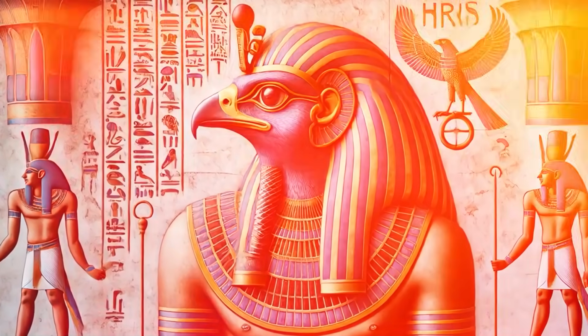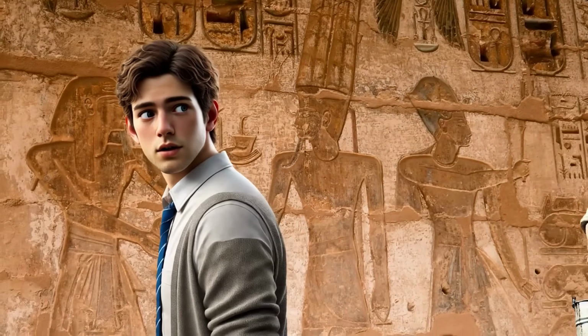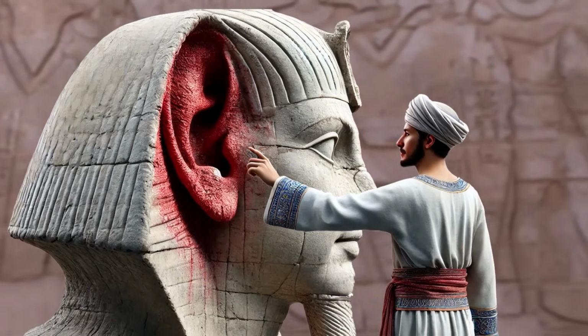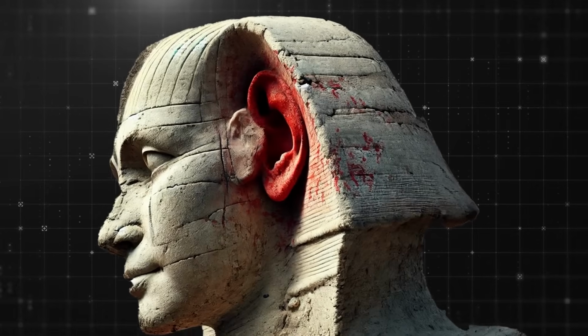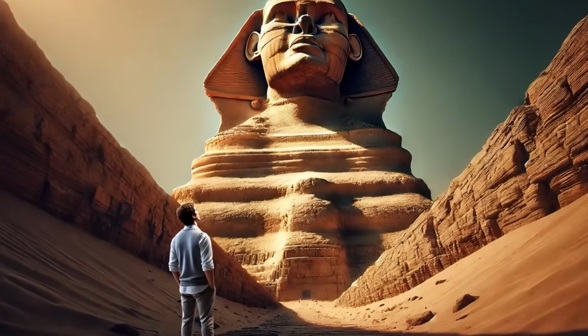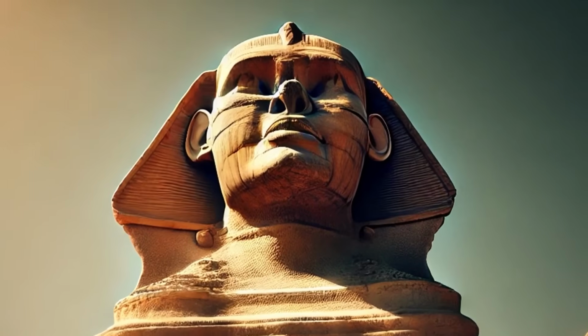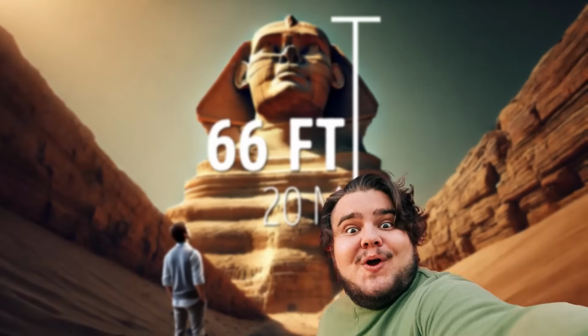The trail of mystery doesn't end there. As a man walks past you with a bucket of paint, he's going to add a touch of color to the Great Sphinx. Researchers found specks of this red color next to its ear. That was some strong paint, as it survived for thousands of years. You are now standing straight in front of the Sphinx. You look up. It's very tall, right? 66 feet to be precise. Now resist the urge to take a selfie.